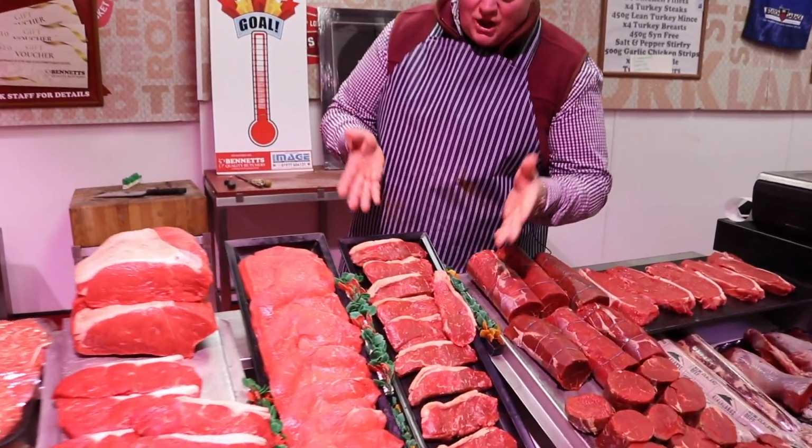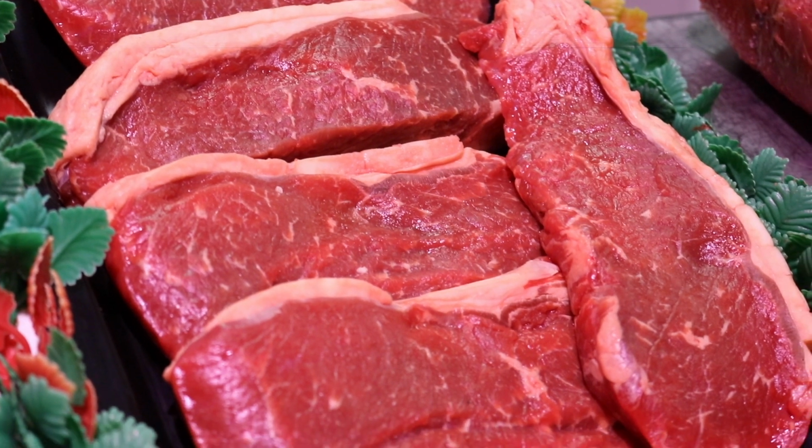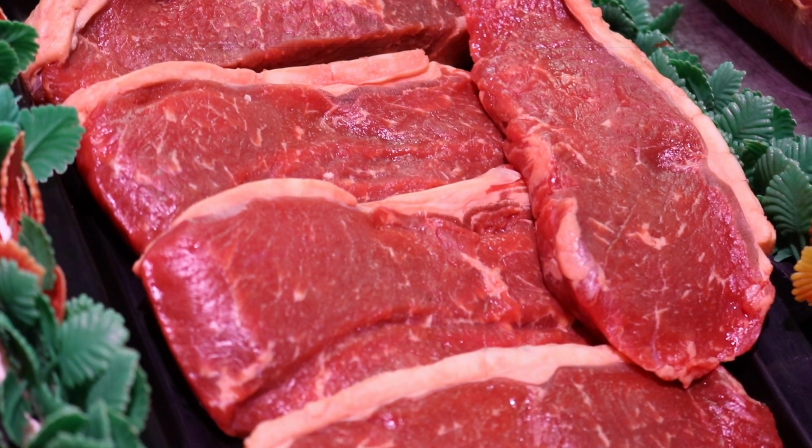The commercial sirloins are on 10 for 20. They've been flying out. You're looking at 170 to 200 gram steaks, 10 for 20.